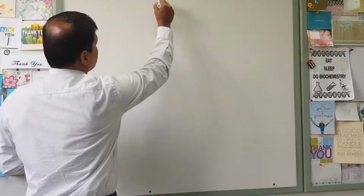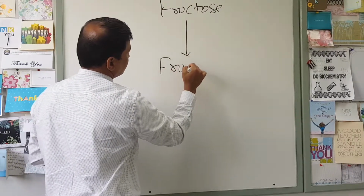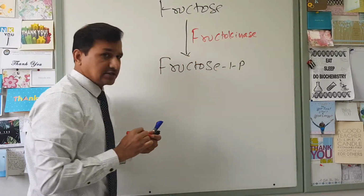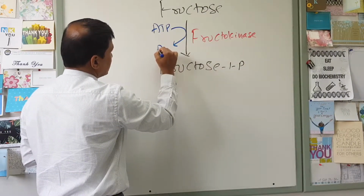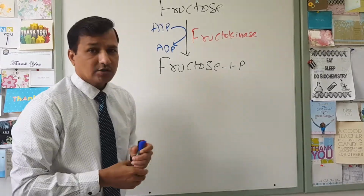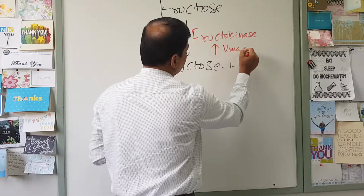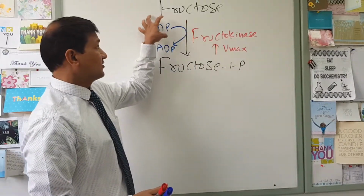Once fructose gets inside, it is converted into fructose 1-phosphate by an enzyme called fructokinase. This fructokinase enzyme consumes ATP. ATP gets into the reaction and goes out as ADP, and the terminal phosphate is attached to the first carbon of fructose. That is why you get fructose 1-phosphate. Fructokinase, which is expressed predominantly in the liver, has a high Vmax. It means it is going to go on converting fructose into fructose 1-phosphate as long as sufficient ATP is available.